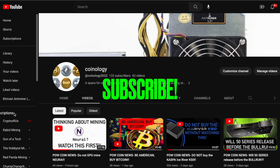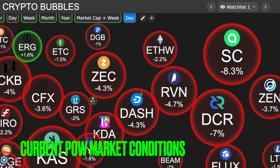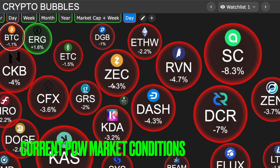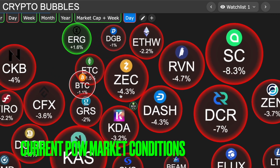Let's go ahead and jump into the market today. Moving over to the market, we currently have Bitcoin down 1.1%. It is pulling down all these proof of work altcoins.